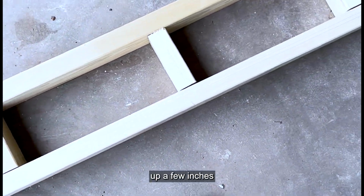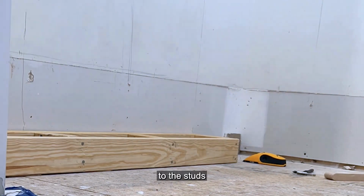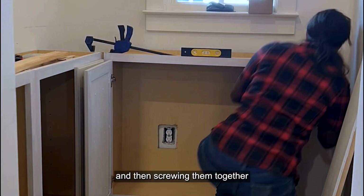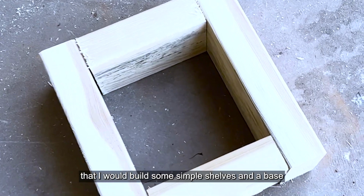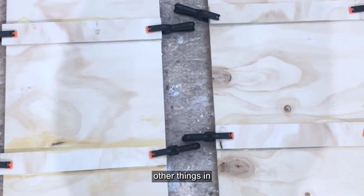It would raise it up a few inches, and it would give me something else to secure them to. I secured this to the wall, to the studs, and then I placed everything on top using a level and wood clamps to just make everything really tight, and then screwing them together. And in this one little corner, I had a gap, so I decided that I would build some simple shelves and a base just using some MDF wood and create little shelves that I could put bread or other things in.